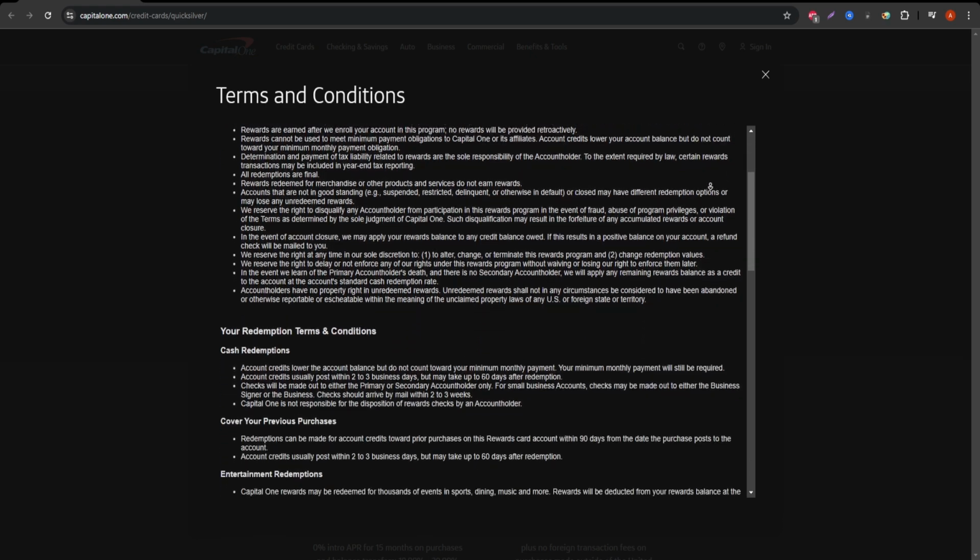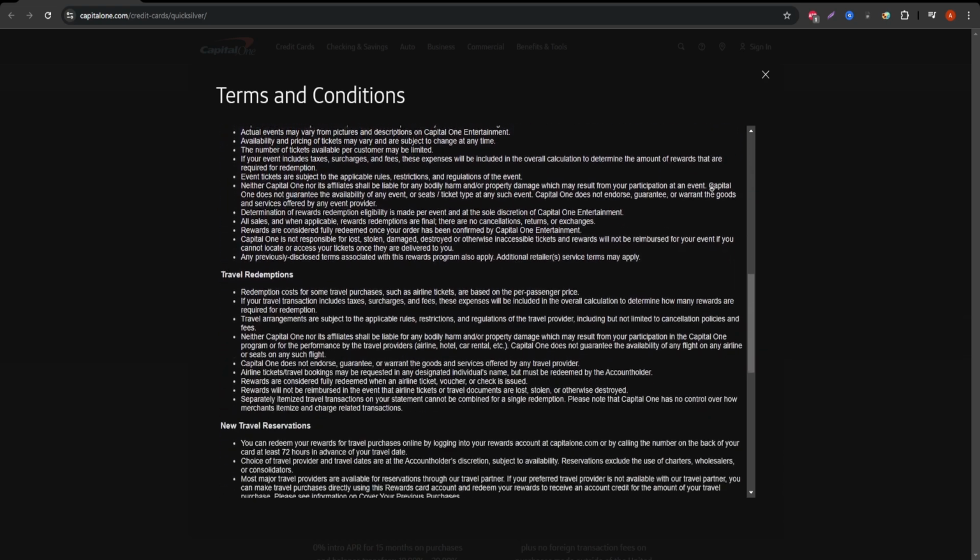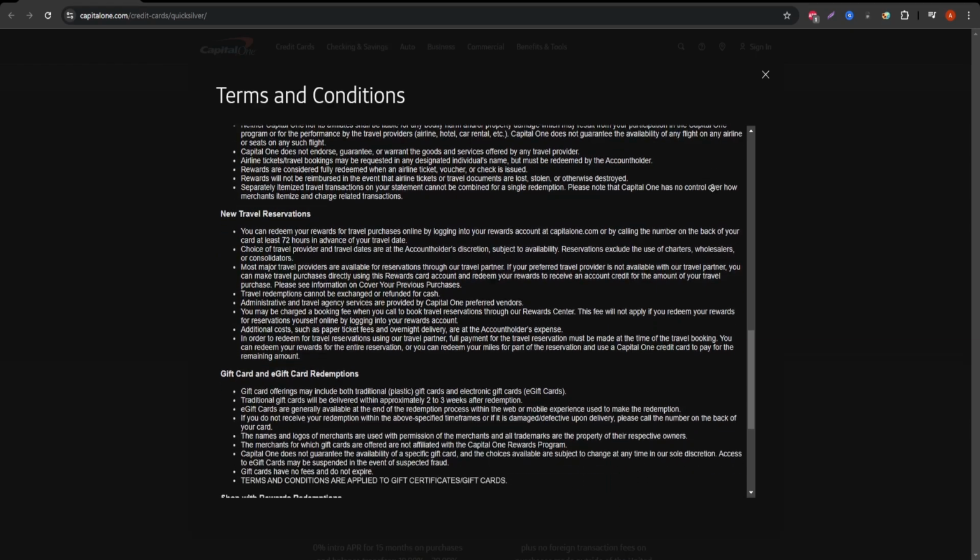Overall, the Capital One Quicksilver Cash Rewards credit card is an excellent choice for people who want a hassle-free cashback card with no annual fee. It's especially appealing if you don't want to juggle rotating categories and just want simple rewards on every purchase.